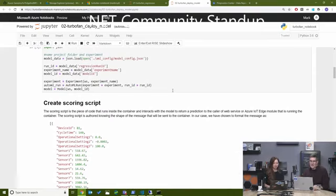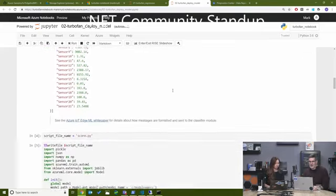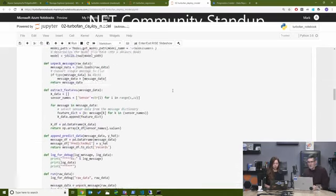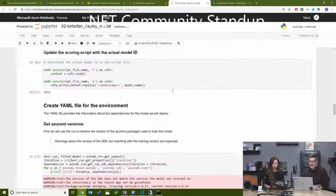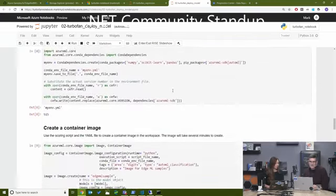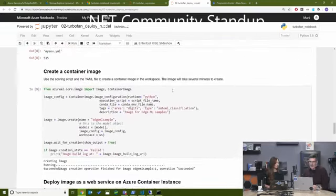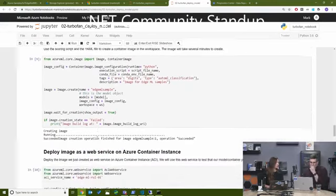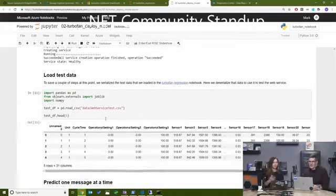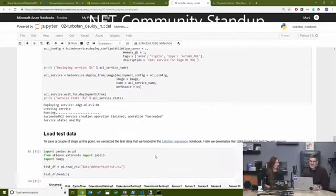Yeah. So if you take a look through this, like Pamela just said, you've got a bunch of steps here. We create the scoring script. We create the YAML file, and then here you actually see us create a container image. That'll take a little bit, and then we deploy that as a web service on ACI, Azure Container Instance.